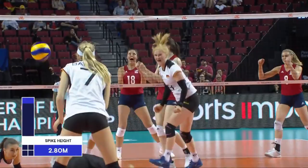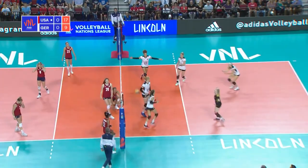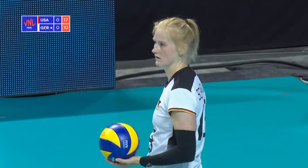Kamaya serves again. Good up from Lloyd. Becky came in to play it. Well, that would have been one that Retke should have played. She was trying to get involved and stop the first swing that Schwertmann had, and that was the only reason she had that swing, because she was the only option due to the pass that Germany had put into the net.